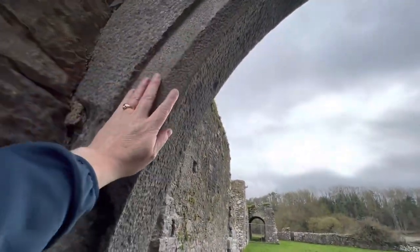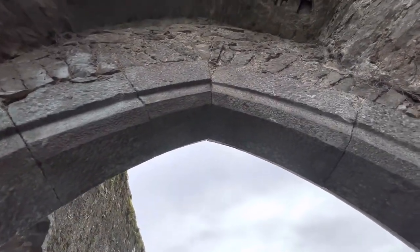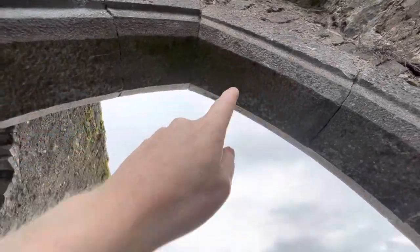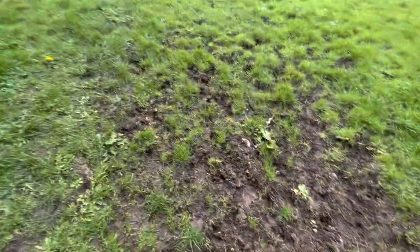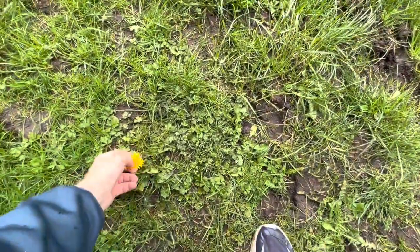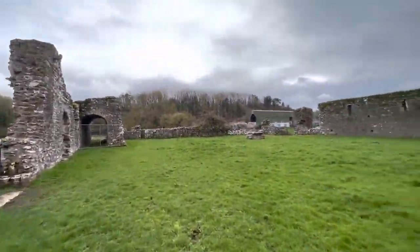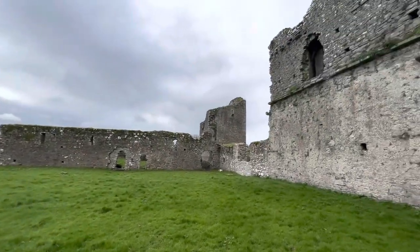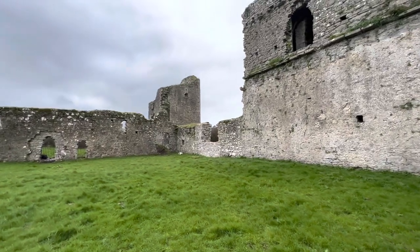Another lovely arch. Absolutely gorgeous. And this has got two keystones. One here and one here. It's very mucky. We have a dandelion. Dandelions, you can eat these, like I'm going to do now, and what they're extremely good for is anti-inflammatory.